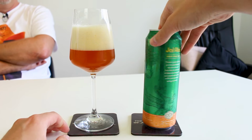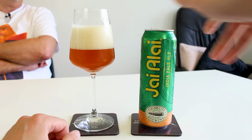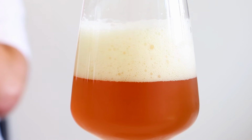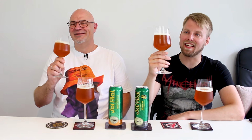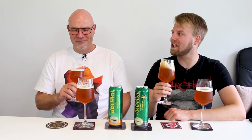I remember when these guys were coming out with this beer, it was really popular. They did oak aged versions and all kinds of stuff, about 15 or 20 different variants. It looks nice. It's orange. It looks like IPAs used to look, and it's got a beige head as well, not white. So let's check out the aroma on Alai.